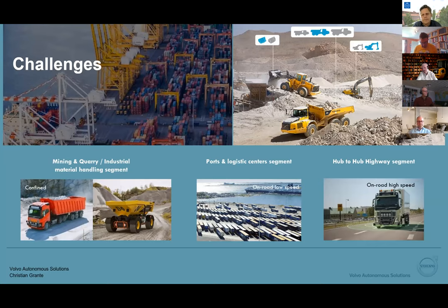And of course, when we pop out in environments like harbors, like logistics centers and so on, and roads, it becomes clear that we need it. But it's a good way of starting and maturing the technology as well, to actually run with the system that you have full control over.